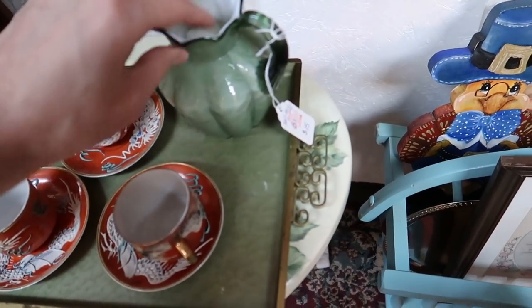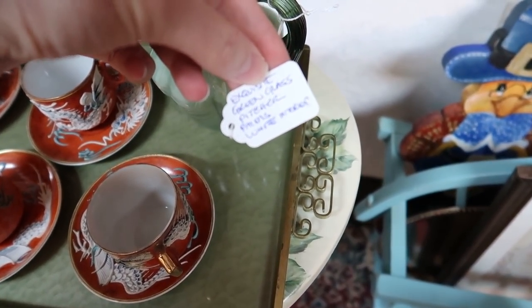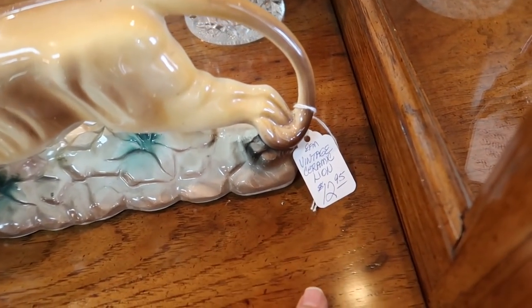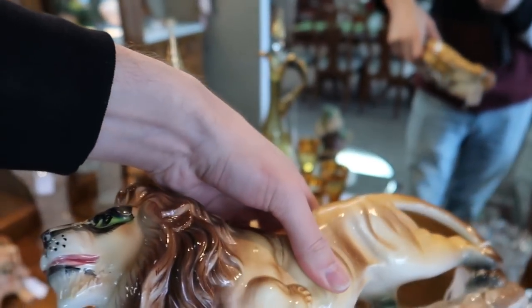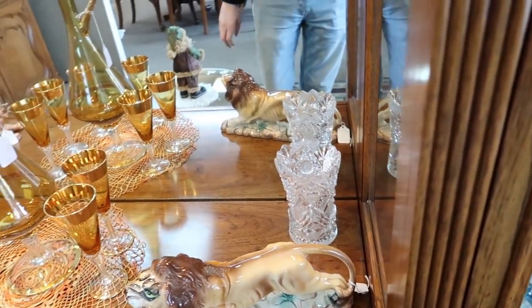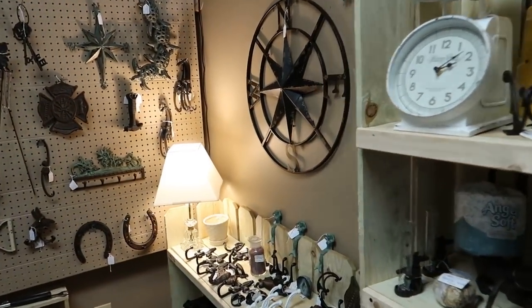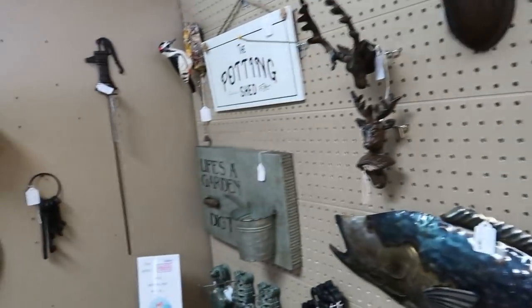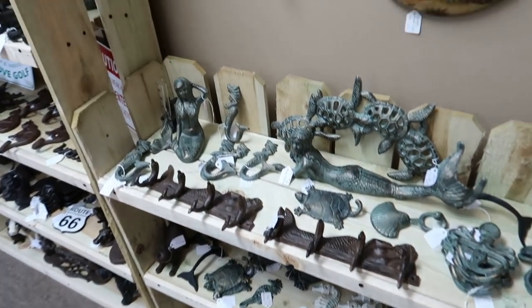What is this? The exquisite green glass pitcher. Very cool. Oh, it's all new. These are all new items.